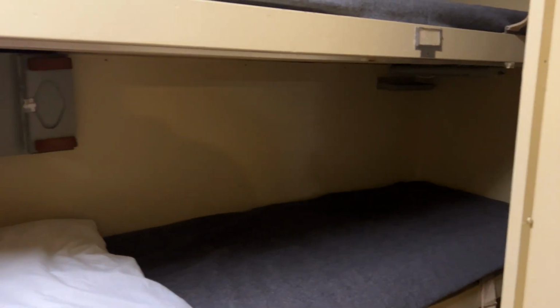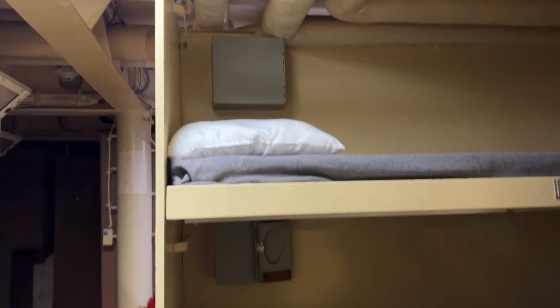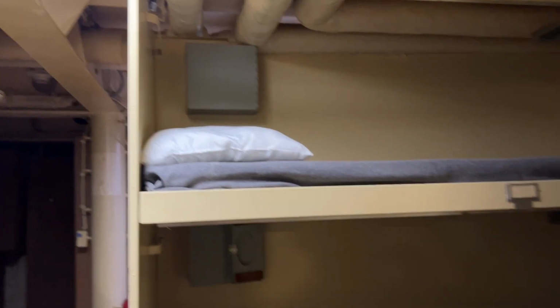Here's a look inside a bunk. Let's see, not very big. That's your space. You have this little box up here for your personal items. That's all you got.